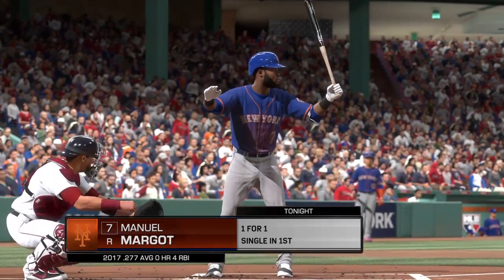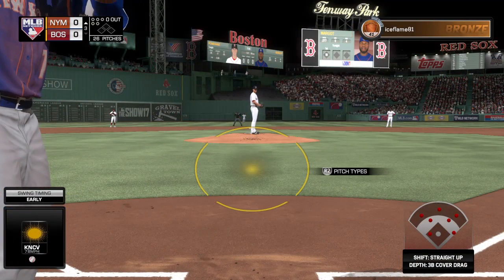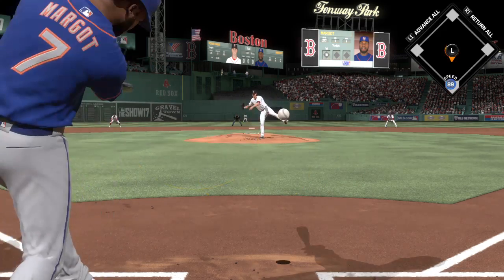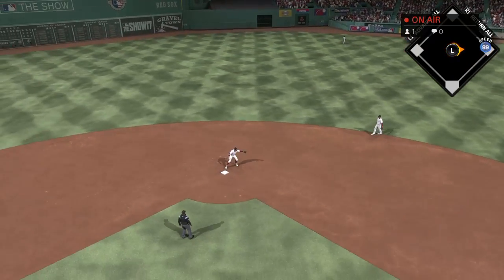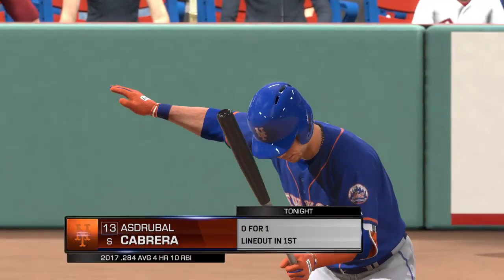Stepping in and ready for another shot, Manuel Margot. He'll look to get something going here in this scoreless ball game. Line to the right side. That gets down, and he's got himself a base hit. So with that, the Mets have a runner aboard to get the inning underway.